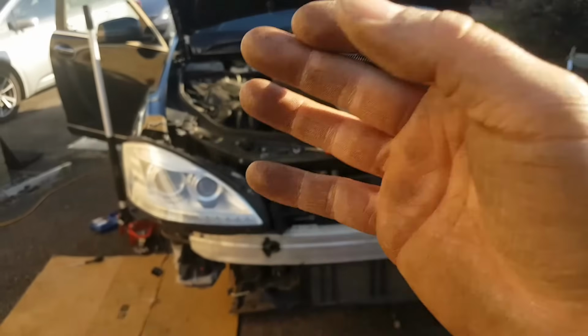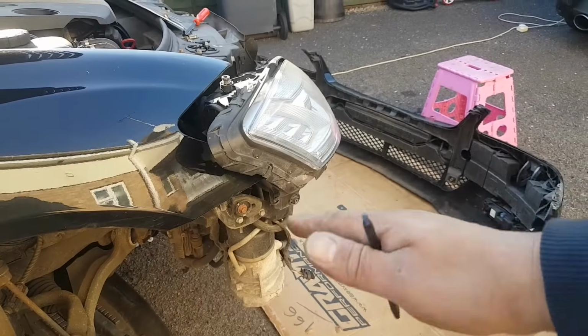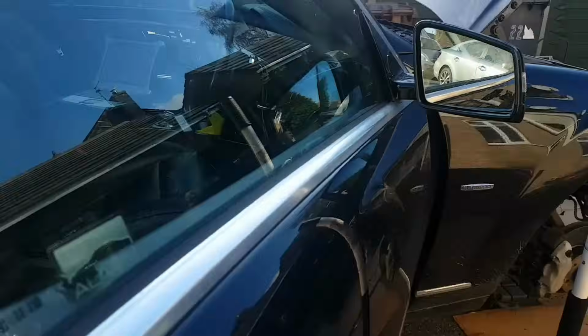I remove all the modules, make sure everything was clean inside. There's 3 modules underneath the light. I disconnected all those modules. All the connections are good. And then I thought, right, let's get the big guns.